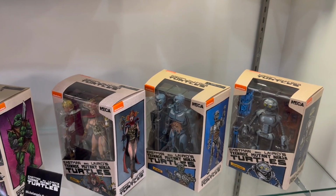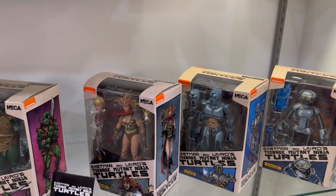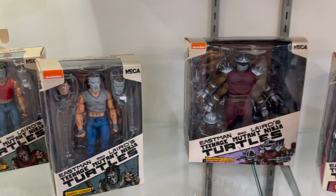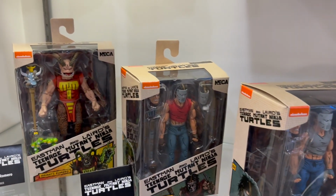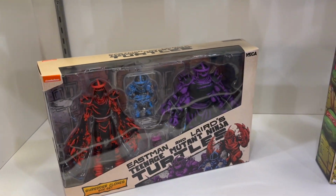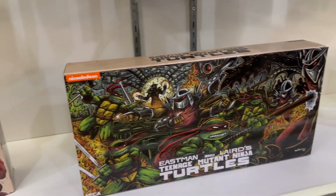And then we have some boxed versions of the characters as well that are coming out soon. This might be some of the first box shots you have seen. And some of these are already available. And at the bottom, we just have some more box shots of characters that were also already available.